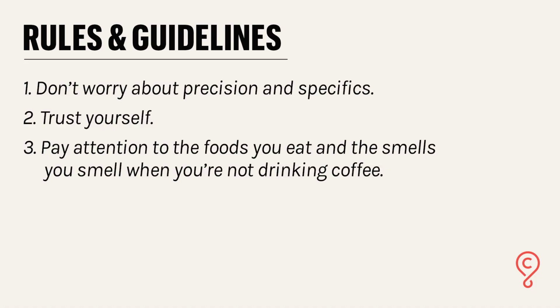The third thing is pay attention when you're eating other foods or drinking other drinks that aren't coffee. The more you learn to associate certain tastes with words, if you know super well what an orange tastes like, because you're paying a lot of attention to what an orange tastes like, and then you're tasting your coffee, it's going to be easier for you to pick up on, oh, this tastes like orange, because I've really noticed what an orange tastes like.